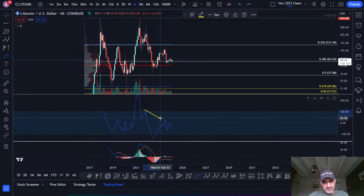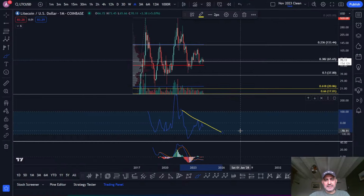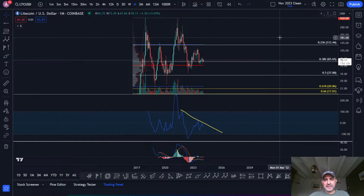So Dan is absolutely right. You can see trend lines and breaks and stuff like that with the oscillators and these indicators. So at the moment, I think just avoid Litecoin. I think there's nothing. It's basically a stable coin, except Bitcoin is probably better. So I think that's our final analysis.